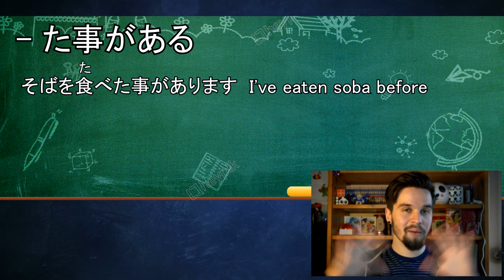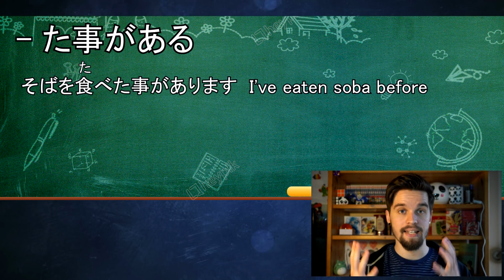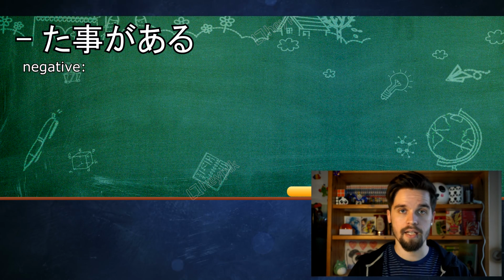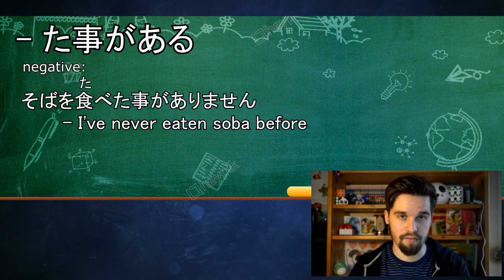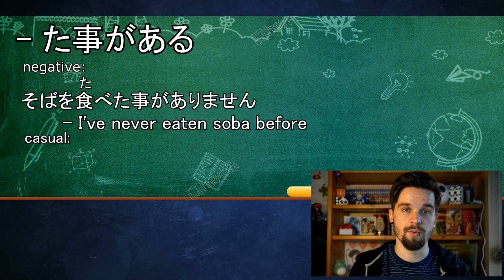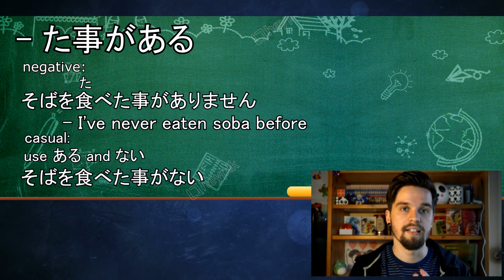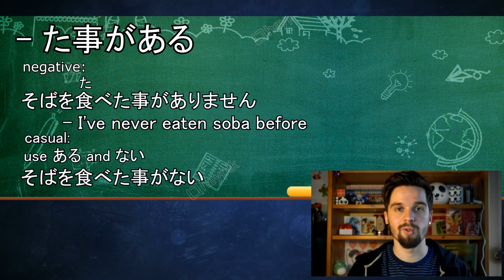That means I have eaten soba before. In general, in my life, I have at least once eaten soba. If you want to make this negative, so let's say I have never eaten soba in my life, I could say soba wo tabeta koto ga arimasen. You just take the arimasu and then make it negative. If you want to talk casually, you can just use aru and nai. For example, soba wo tabeta koto ga nai. I have never eaten soba. Or soba wo tabeta koto ga aru.